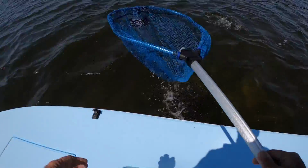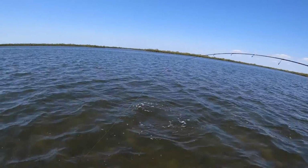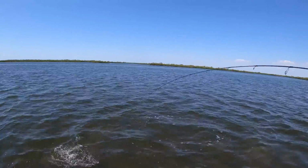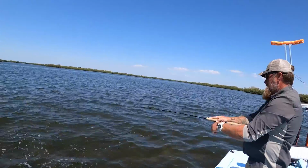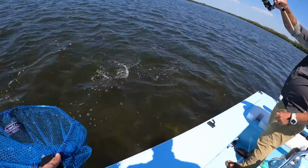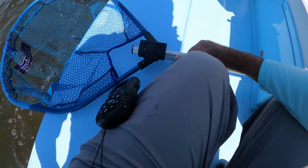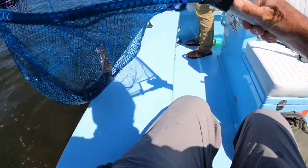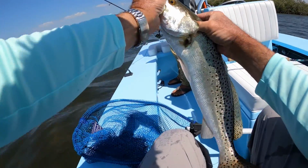Wet the net a little bit. Yeah, this rounds out our day. Good day of fishing. When you actually have to fight a trout. Yeah, you're used to skipping them in. Trout, boy, that is going to be... and literally you've caught some stud fish today on one lure. Not only trout, but literally one lure.